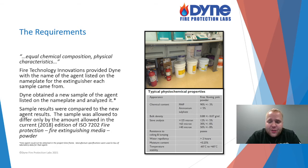What's more, the results of the test conducted by UL as part of the listing, UL 299, that information is also obviously not disclosed to the public either. So, we were left with obtaining new virgin agent samples ourselves and analyzing them as well. The field samples were compared to the new virgin agent samples we analyzed. Any sample that deviated more than ISO 7202 allows, which is a dry chemical standard that establishes acceptable deviations in these compositions or physical characteristics, was deemed non-equivalent.